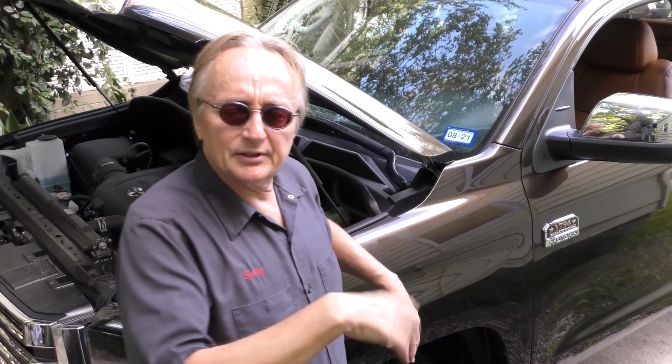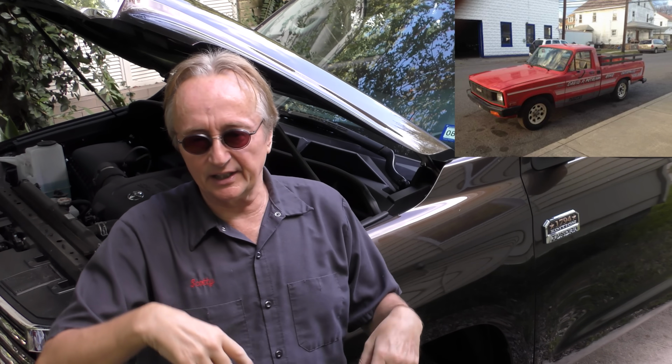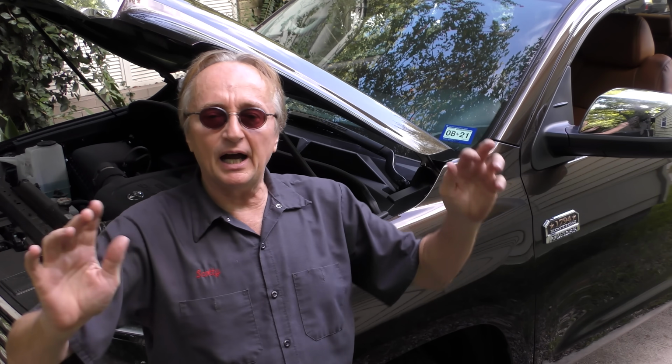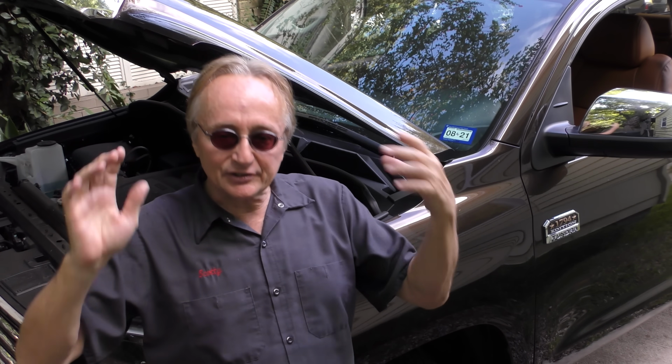Now another decent used pickup truck can be a Mazda pickup truck. Now you can't buy new Mazda pickup trucks. They're not selling in the United States. They have diesel engines. They're selling all over the world. And they're pretty good pickup trucks. But the old Mazda pickup trucks, a lot of them were actually like Ford Rangers, and they can be decent trucks.